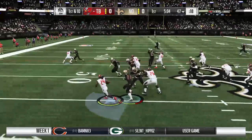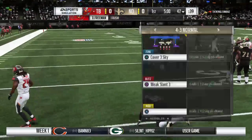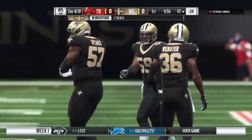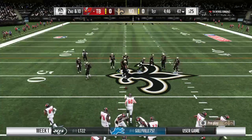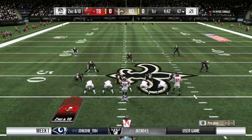They'll run for the first time with Devontae Freeman. And nothing doing. He's immediately taken down at the line of scrimmage. Officially no gain on the play, and it's second down. The rush defense was stout on first down. Here's second and 10 from the 20.